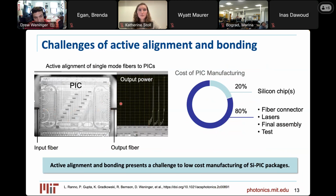And if you were fully packaging the PIC, you would put some UV curable epoxy down along the edge of the PIC and cure that epoxy in place while trying to maintain the position of the fiber, because the epoxy shrinks and expands while you cure it. And then you need to do that for every single fiber or fiber array that you bond to a chip. In a fiber array, maybe you get 8 or 16 fibers for every active alignment step, but it's still a serial process. And so this is why 80% of the cost is associated with packaging and assembly.